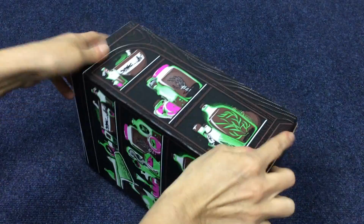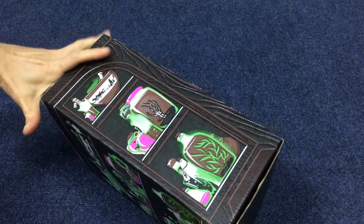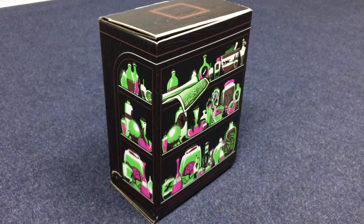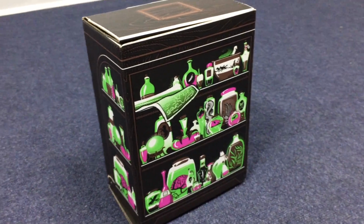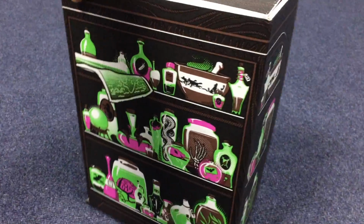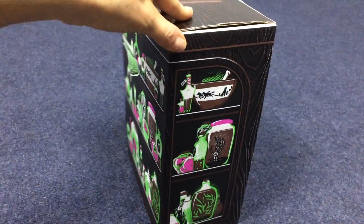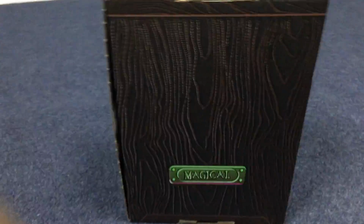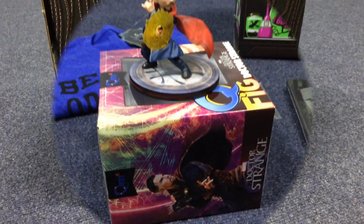It looks like a shelf with a bunch of different potions and pieces for spells and things, and very magical looking. So pretty cool little display that you can put out, and it looks interesting, right? It's a fun thing they did with the box. Didn't just put nothing inside. And the back says Magical.